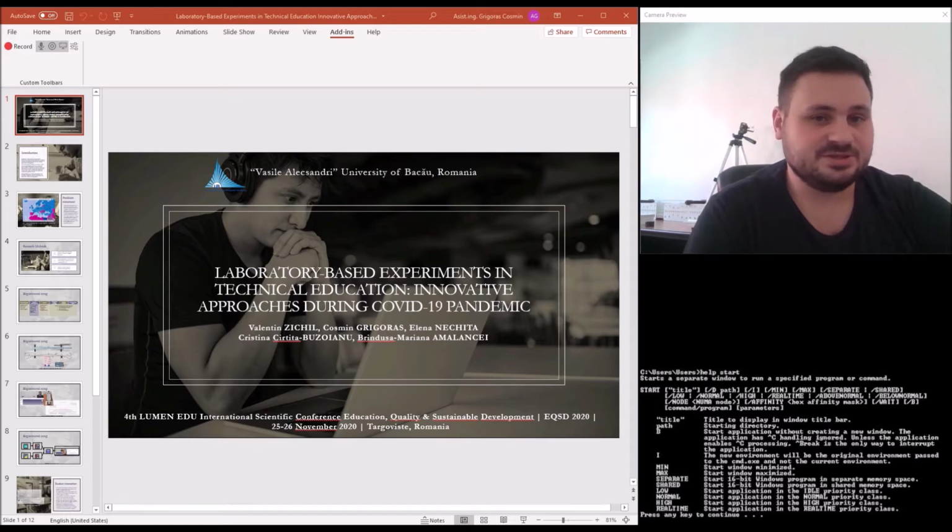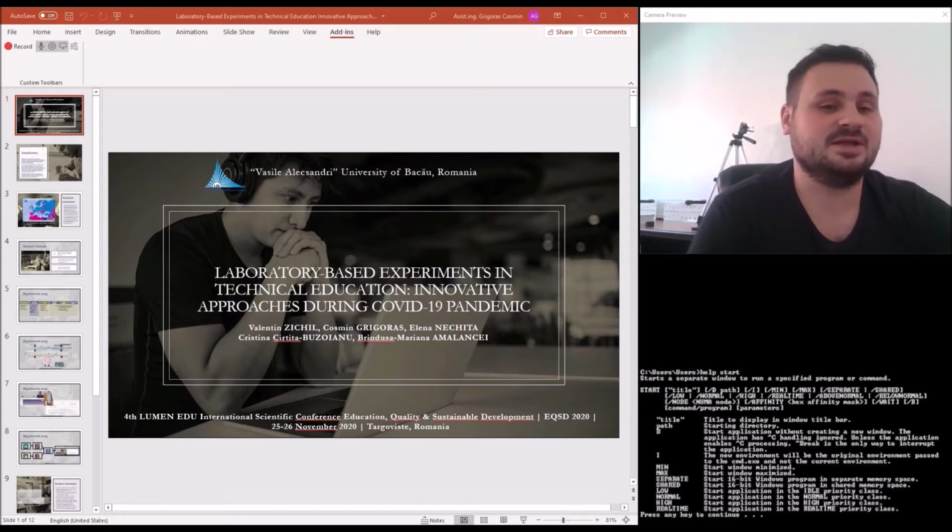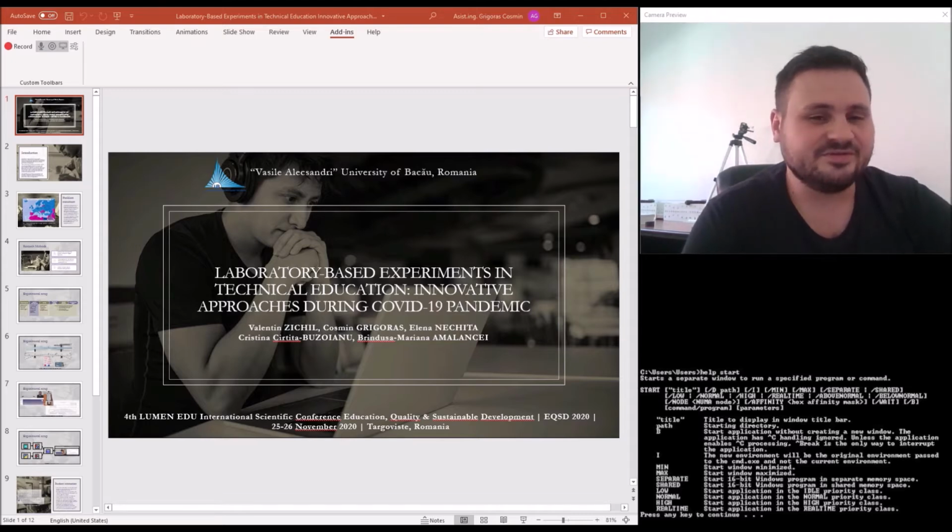The automation of the stand for bending a rectangular section beam was done through software written in Python and C++, and was transmitted to the students using the Microsoft Teams platform. Through the same platform, students can observe the influence of the variation of the load and can read the results regarding the measured values.